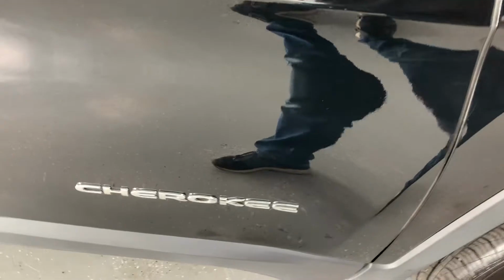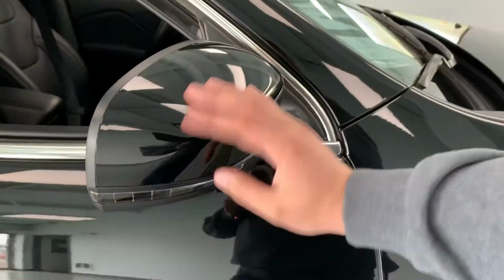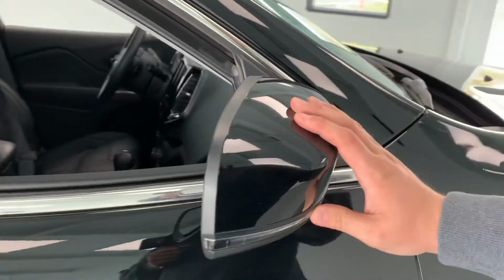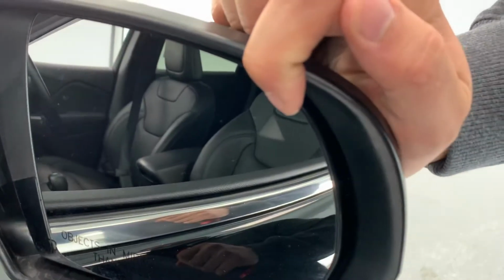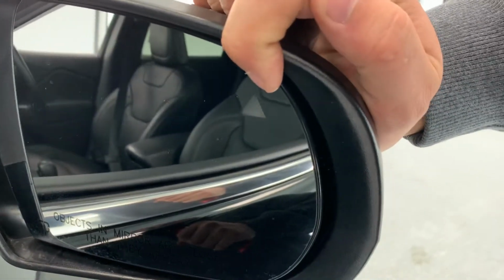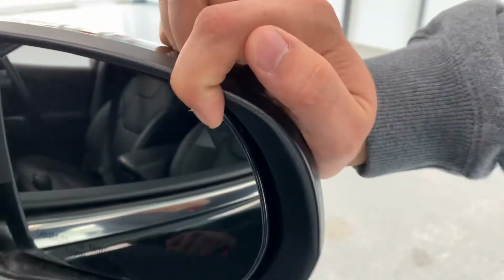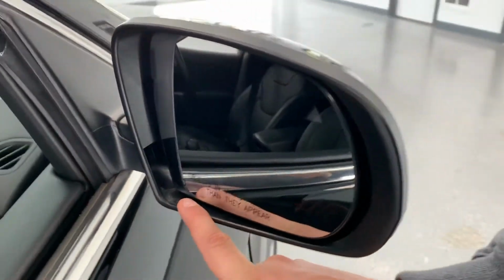Down on the passenger door, you'll also see the Cherokee badging. Moving up, you're going to see a body-colored mirror cap with an integrated turn signal in it. On the inside of that mirror, you're going to find the little triangle right here. It's kind of hard to see. That is your blind spot monitor. If there's a vehicle in your blind spot, that will light up orange to alert you of that fact. You can also see the little heated mirror emblem down here to indicate that the mirrors are heated.